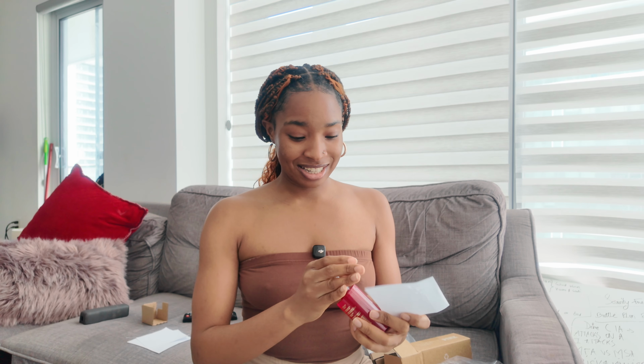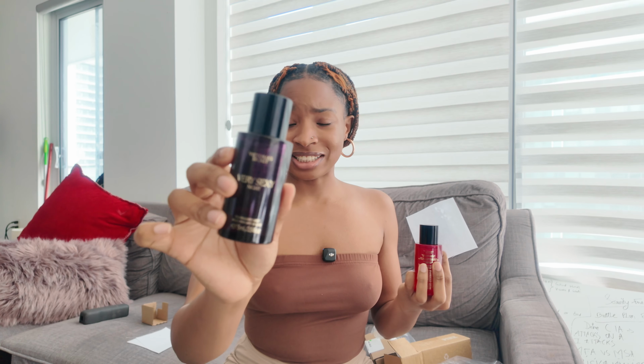Okay, I'm not gonna lie, this smells too fruity for me. I'm actually gonna give this a 5. It smells way too fruity for me. Yeah, I kind of preferred this one. I feel like this one was definitely more matured.